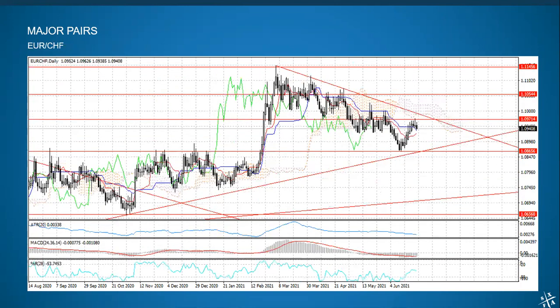Euro Swiss, probably the same thing. It did go up the first couple of days, then it just hung out, and on Friday it started going back down. It still ended up higher than where it started the week, but not by a whole lot.